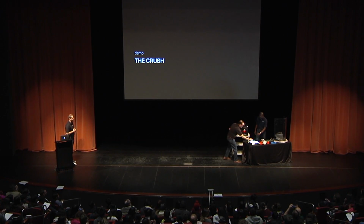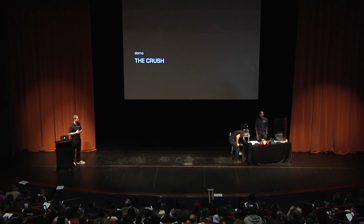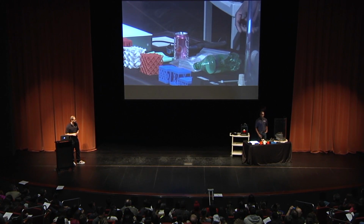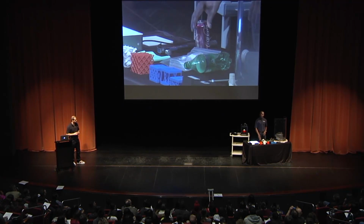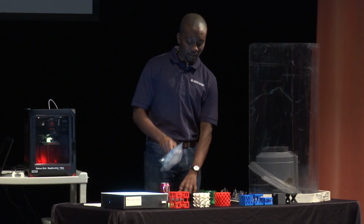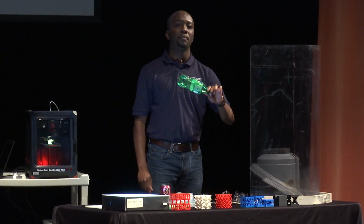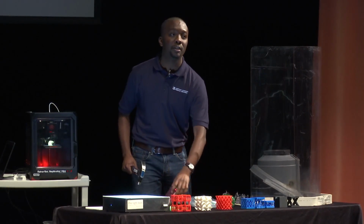As Eric just mentioned, we have 3 material classes that I'm about to demonstrate for you today, and particularly I'm going to be testing their impact strength. Representing the metals, I have this metal Coke can, and for glass or ceramics, I have a light bulb here in the bag, and I also have this plastic bottle representing the plastic polymers. I'm going to hit each of them with a hammer, and we're going to see how they react.